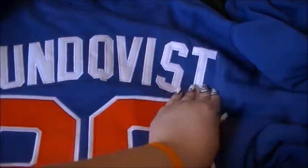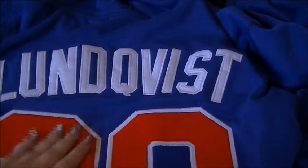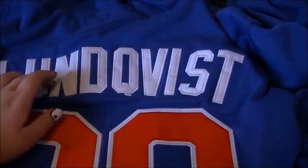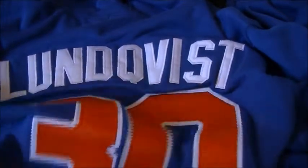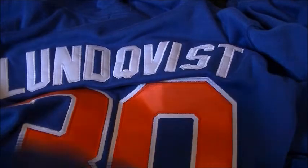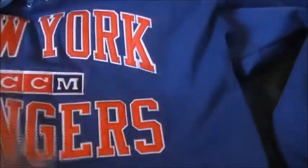Finally, we have this hoodie. This is Henrik Lundqvist. And just has his name and number 30 stitched on. This is a really soft hoodie. Look inside. It's so soft. And on the front, New York Rangers. Tags.